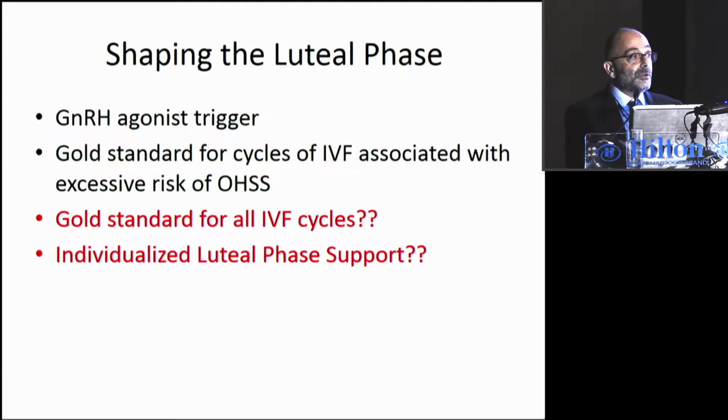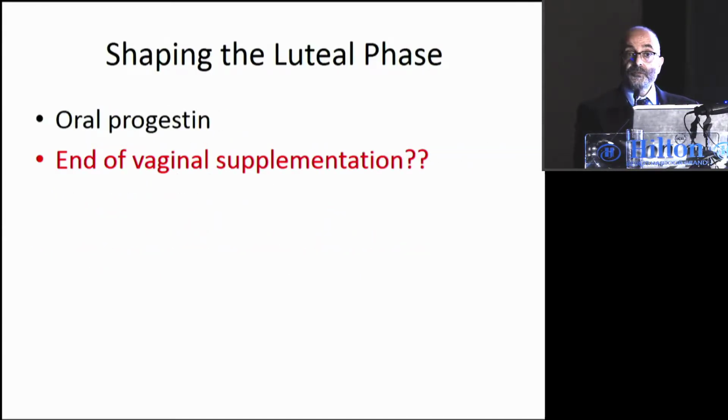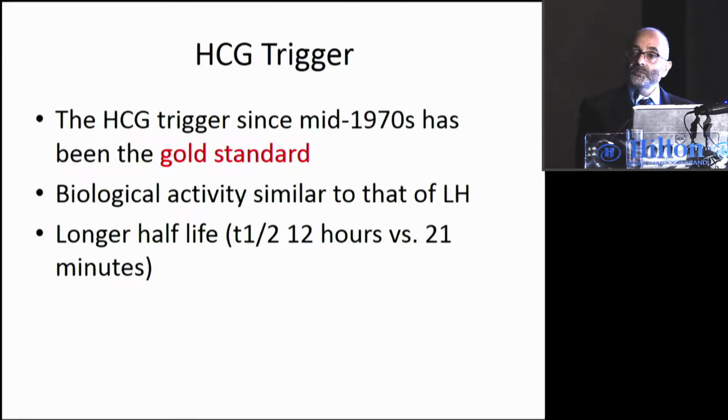The question is, are we going to move into giving GnRH agonist trigger to all patients of IVF, regardless whether they are at the risk of hyperstimulation or not? And are we going to move into individualized luteal phase support, as we are going to see? And when it comes to oral progestins, if we are going to use these, does this mean the end of the vaginal supplementation that we have been using now for at least 30 years? Well, let's start with the trigger first.